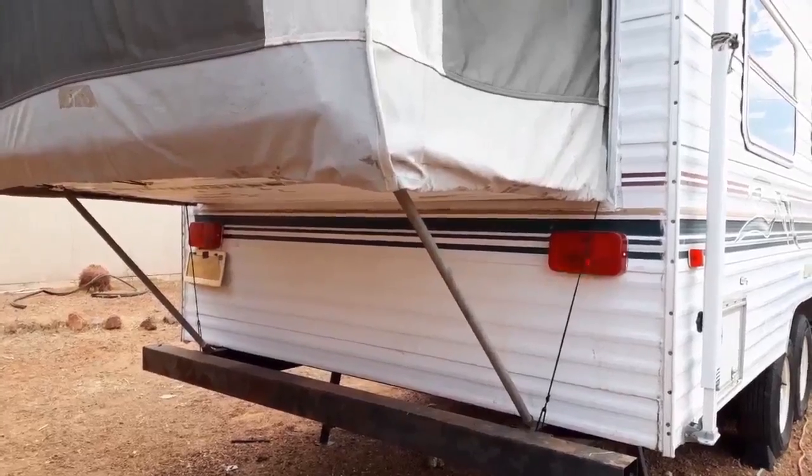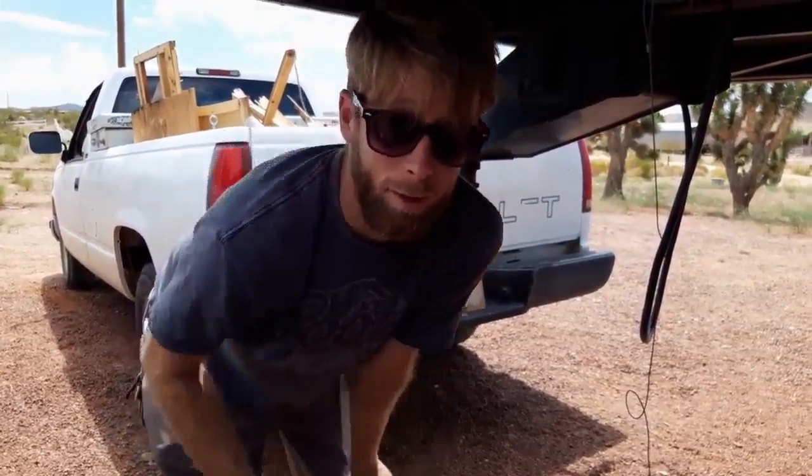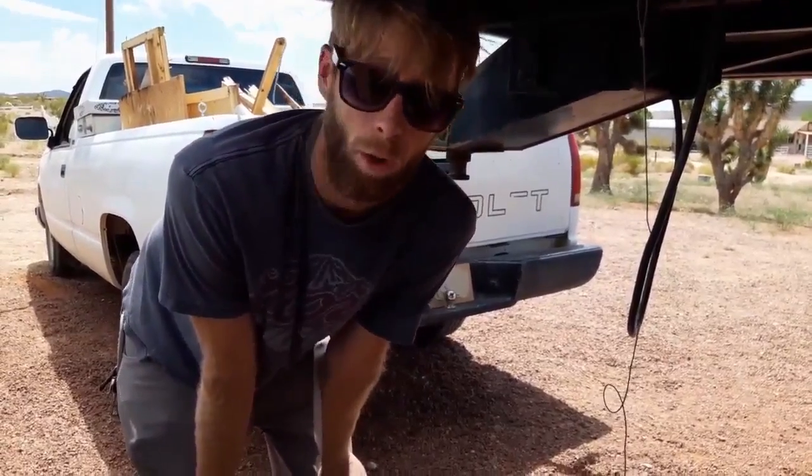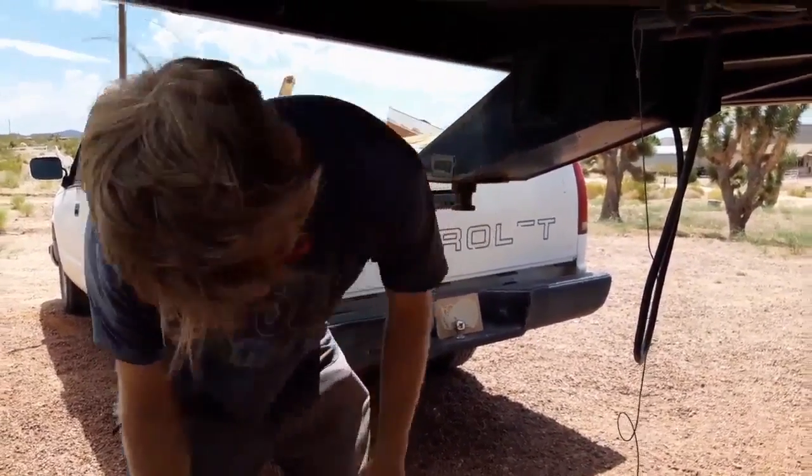You wanna go to the back? Yep. We got the brake lights working and everything, so that's a huge plus, right? We're gonna get the water hooked up and check all the plumbing. So let's do that real quick.